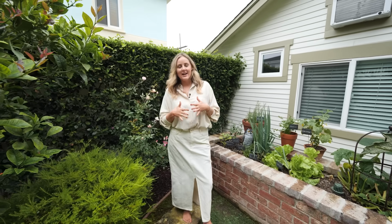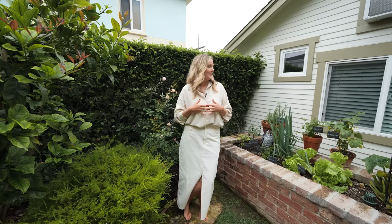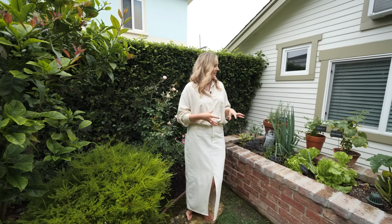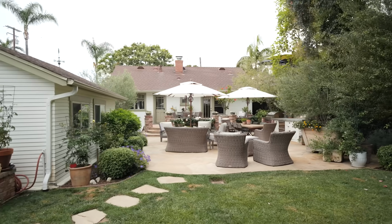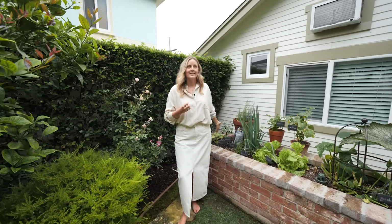We're about 2.5 blocks away from the ocean, which is another dream in and of itself. Right now we have this May gray, June gloom, where everything's really gray. This was a really great year for rain, so everything is thriving. That's what helps everything grow. Where I used to live, everything was in a raised garden bed, but it would get beat by summer heat. Because we're by the water and you get that ocean breeze, it's been really fun and a lot easier to keep things alive.